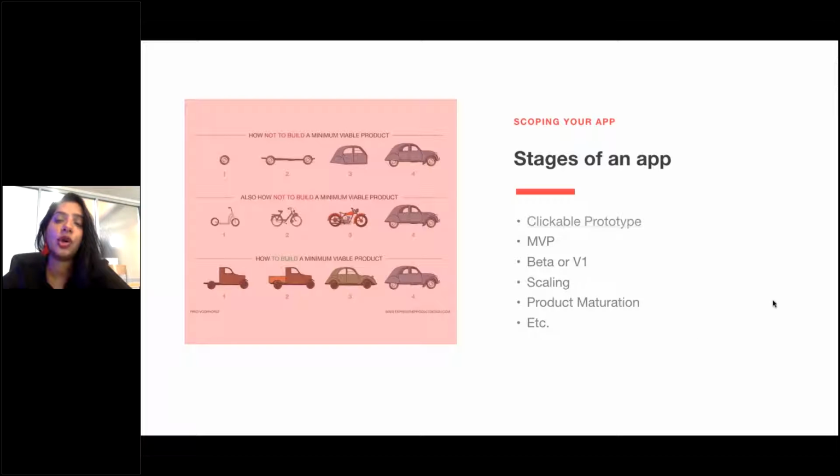And then, of course, if you're an enterprise client and you already have a process that you're looking to automate, you might directly enter into that beta phase. And then, of course, a product is basically a living thing, so you don't really stop at any point. You then focus on scaling and a mature product.